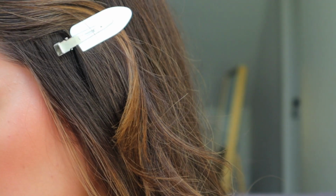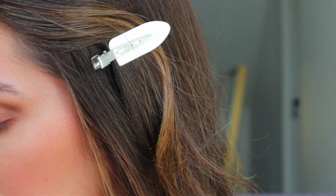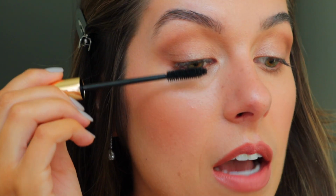If worst comes to worst, I have a makeup artist who's gonna be there for my friends, and if I can't figure it out, then I'm just gonna have them do it for me. I'm actually gonna use the Merit mascara, which is a tubing mascara, but I will be using a waterproof mascara on the day of, which is gonna be the Lash Paradise.